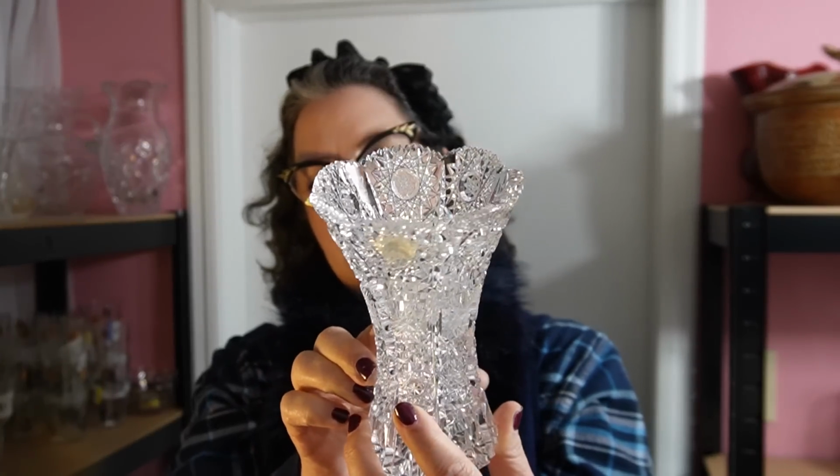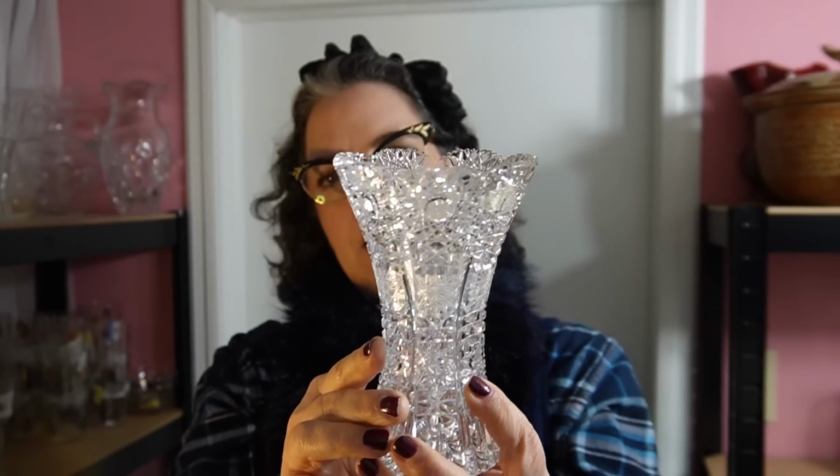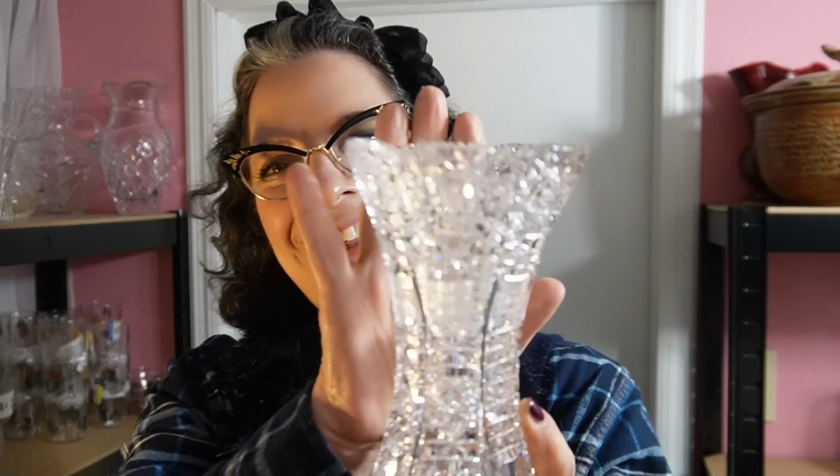It'd be perfect for, because it's a little bit tapered, tulips, daffodils, a small bouquet, obviously. Look at this thing. How could I pass this? I mean, seriously, how could I pass this vase? It's from the 60s. I want to keep it. Okay. I want to keep it.